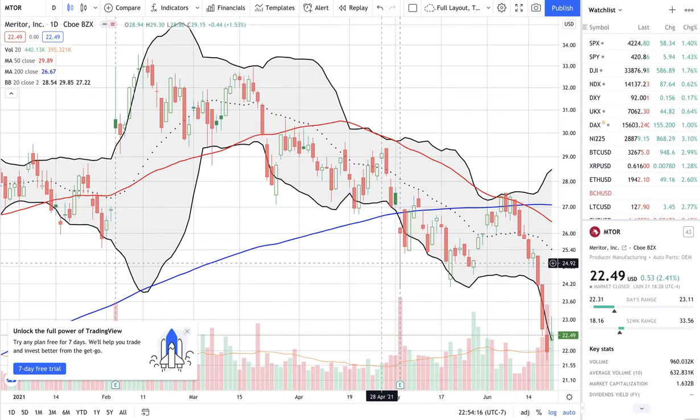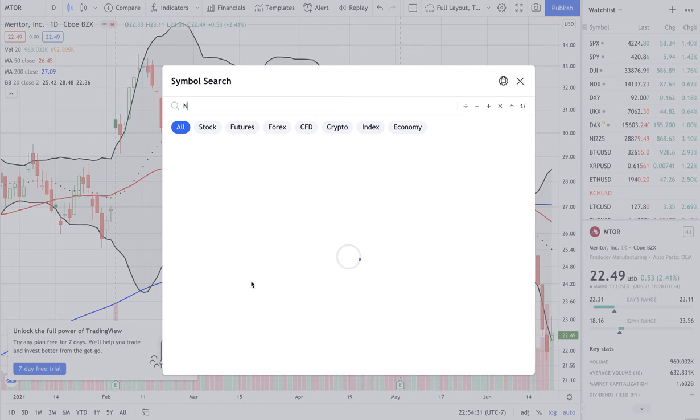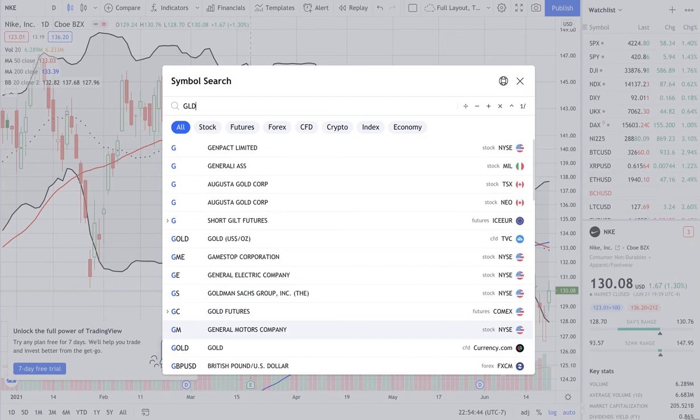Meritor, not much I want to do here. It faded off of its highs, but still gained 2.41%. It looks good as a bottom fishing play, but I'm just going to be patient and see whether it can get closer to that longer term bottom of the trading range. Nike earnings are coming up. Nike's no longer limping. It, of course, popped 1.3% and left behind this bar. So who knows? Maybe Nike is just in for a lot of churn through earnings.